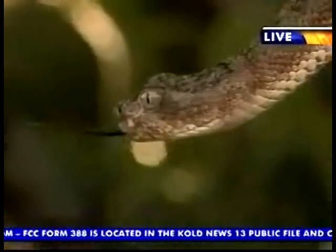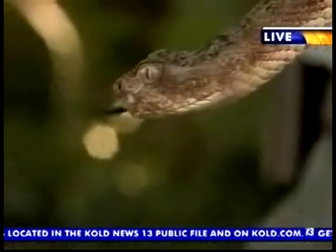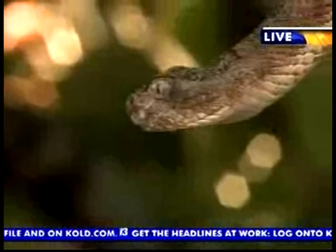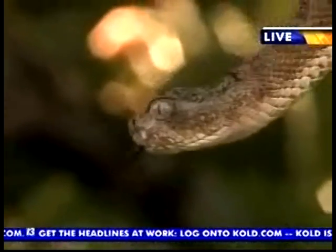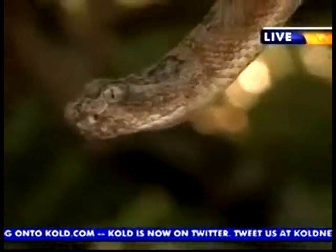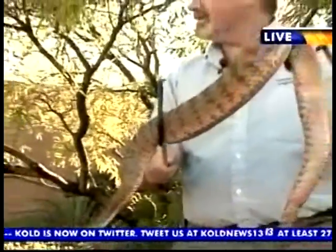Now, what is it doing there? Well, right now, it's picking up some information. When the snake is doing this, it's gathering little particles and bringing them inside the roof of the mouth. There's an organ called the Jacobson's organ, and with that, the snake tastes and smells the air at the same time. So he's smelling right now? Basically, yes. Smelling with his tongue.